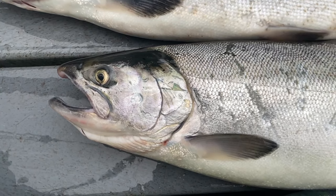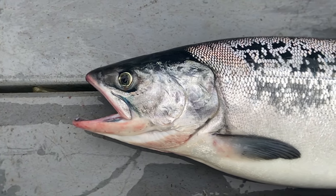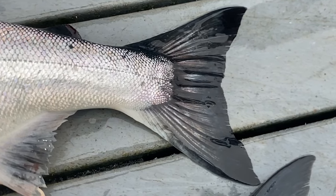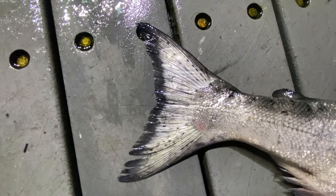Coho salmon have black mouths, small eyes, and tails full of silver that give them their name. Dog salmon have very large eyes, torpedo-shaped bodies, and tails with variations of silver streaks. Last but not least is the king salmon, which has a black mouth and a silver tail with black dots.